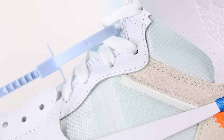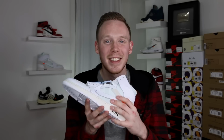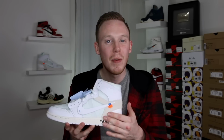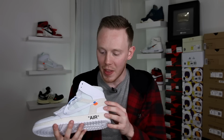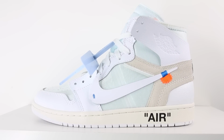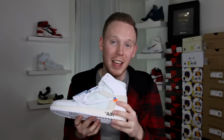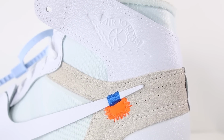Underneath the swoosh, you've got more of that light blue foam material that you found on the toe of the sneaker. Again, super soft, super stain prone. Around the heel of the sneaker on the lateral side, you've got this piece of flip leather that almost feels like a thick nubuck. It's basically just the back side of the leather and has this really nice sort of tan look that breaks up the white color of the shoe. It also feels pretty nice to the touch as well. Of course, you've got your Air Jordan Wings logo in white.